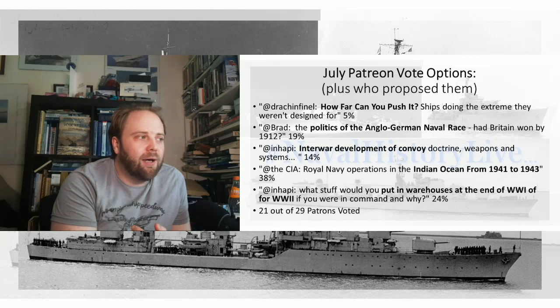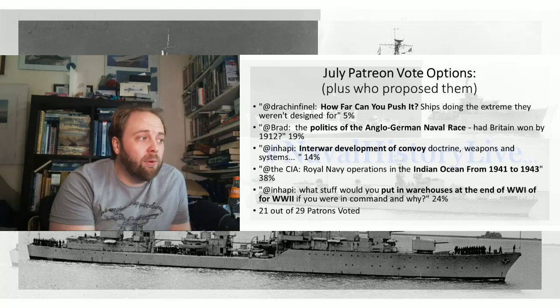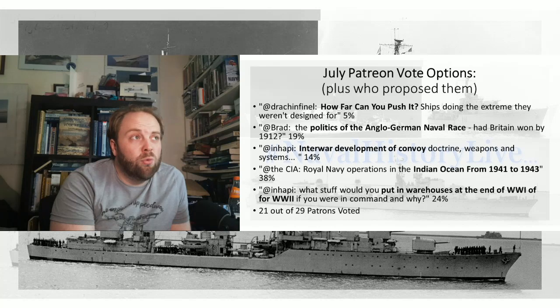Really quite surprised. At one point, Brad's and the two InHappy ones were all in second place. The CIA's Indian Ocean from 1941 to 43 was at the front the whole way through. Well, no, Brad's started off in front, and then quickly InHappy was in front, and then from basically halfway through day 2, it was the CIA in front the rest of the time. It was just great to watch. There was some really cool history being discussed. Interesting comments underneath as well.